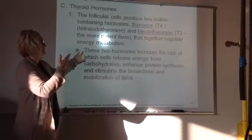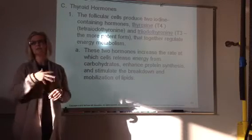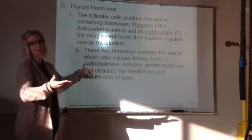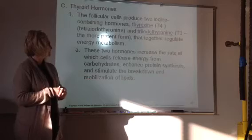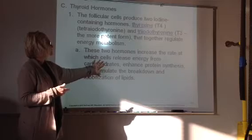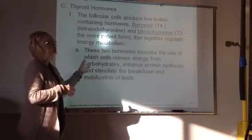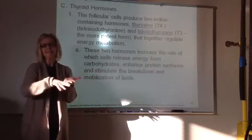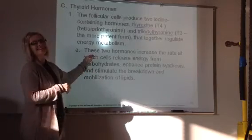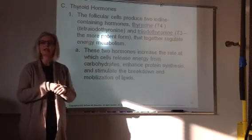So both of these hormones, T3 and T4, increase the rate at which your cells use the energy from carbohydrates, which is going to speed up producing new proteins and stimulates the breakdown and movement, or mobilization, of lipids. So it's going to increase the entire metabolism of your body. People who are very thin and eat a lot and have high metabolism, and we hate all of them, they have a high rate. Their thyroid is working obviously very well.